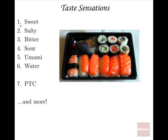You can try it yourself. Put salt here, put salt back there. You're going to notice the salt all over your tongue. So sweet, how does that happen? Sweet sensations come from sugars, of course. So when we break down sugars through chewing, saliva, etc., you're going to get that sweetness. And of course, with breads, with candy, all those things, that gives us those sweet sensations.